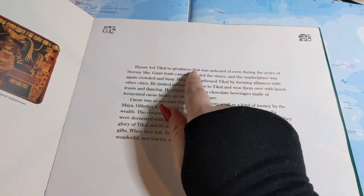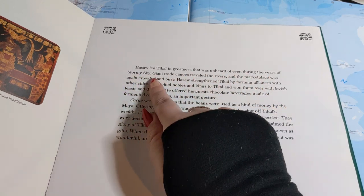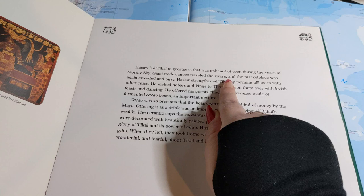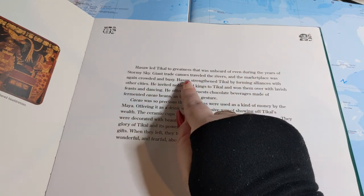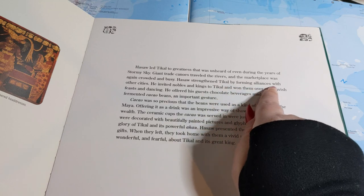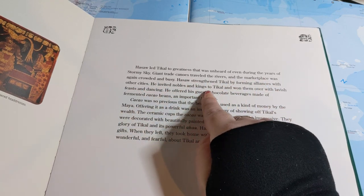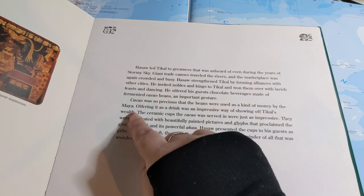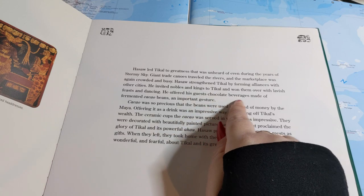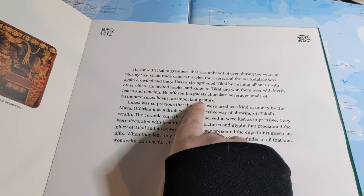Hassau led Tikal to greatness that was unheard of even during the years of Stormy Sky. Giant trade canoes traveled the rivers, and the marketplace was again crowded and busy. Hassau strengthened Tikal by forming alliances with other cities. He invited nobles and kings to Tikal and won them over with lavish feasts and dancing. He offered his guests chocolate beverages made of fermented cacao beans, an important gesture.